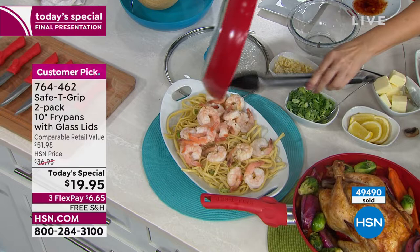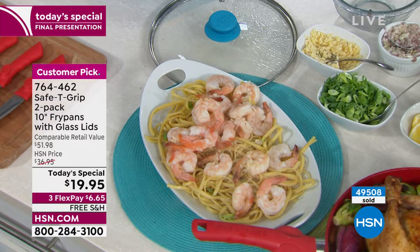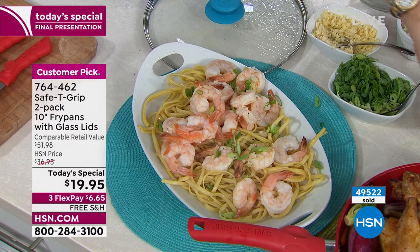This is not one of those tchotchke pans that you only use once a year when company's coming. No. These will be your workhorse. These will never leave your stovetop. These are the ones that you can use and abuse. But boy, oh boy, you are going to have to call now.